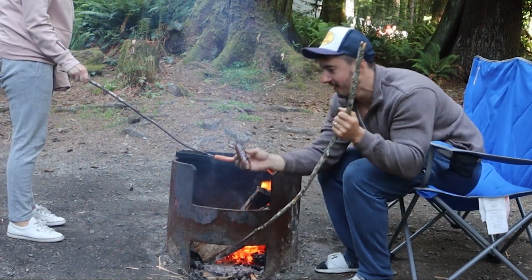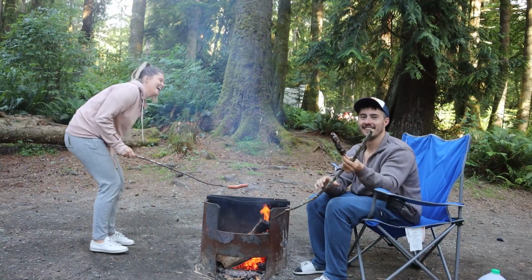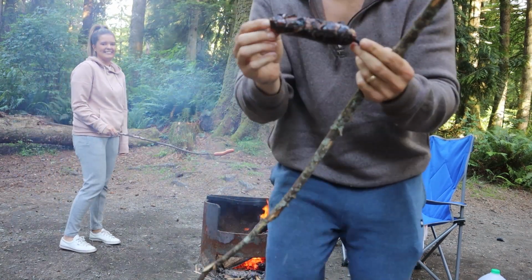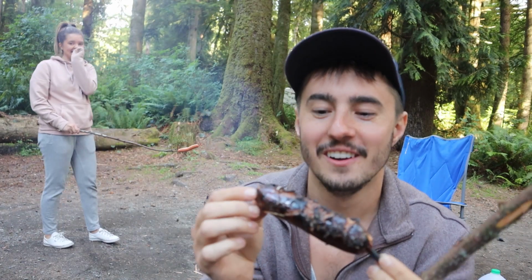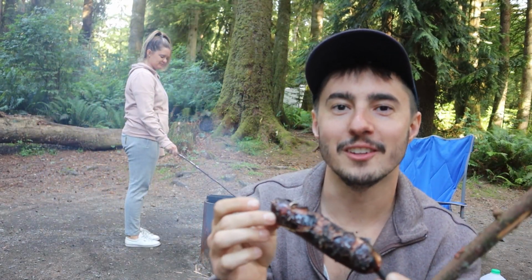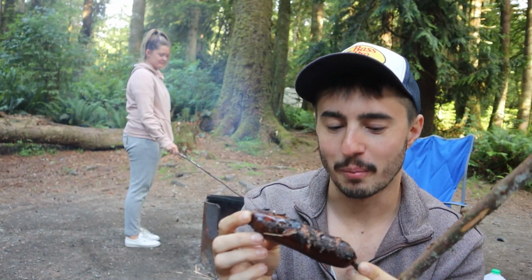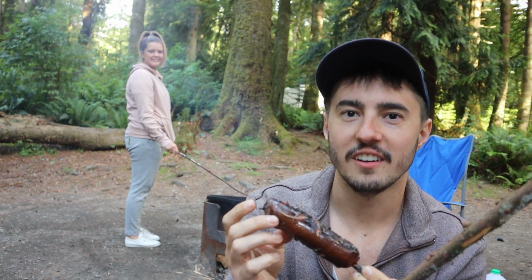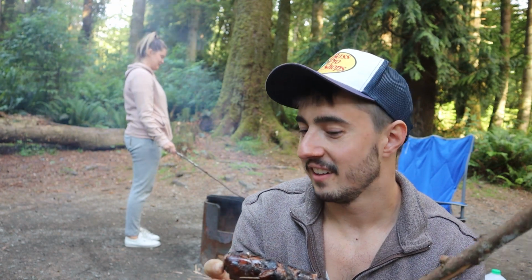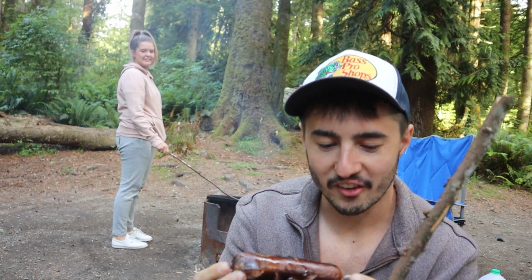Oh no, you burnt your stick. Oh no, guys. So, my stick has burnt off, and then my wiener fell in the dirt and rolled through it. I think I'm gonna just try and put it back on the different part and cook off the dirt. Ew. What do you want me to do, waste a wiener? You've got a lot of wieners there. I got a lot of wieners, but still, I don't want to waste. Waste not, want not, as I've always said, you know.